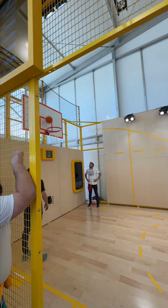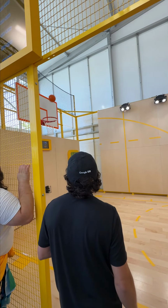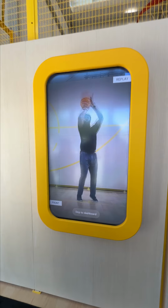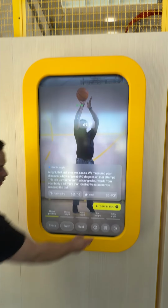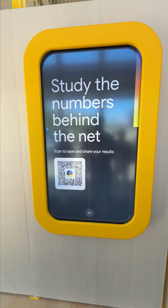I missed the first warm-up shot, made the second, and missed the final shot that got sent to Gemini, of course. But the review from Gemini was actually really solid. It gave specific feedback on your form, your arm placement, knee bend, the arc of your shot, and everything. The major feedback it gave me was that I needed to tuck in my elbow while shooting. Other than that, it said I was a really good basketball player, but that's expected.